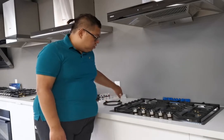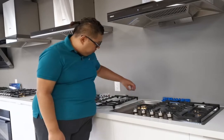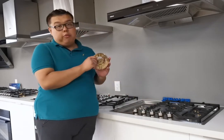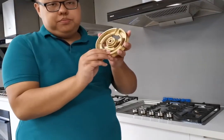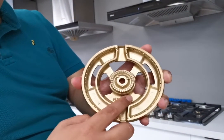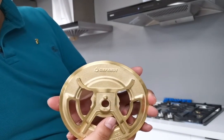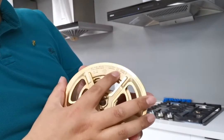Every part of this cooktop, we can get it out. Here is the iron fireball. We get all this out. Here is our copper burner. Here is our brand. Here is the brand of the burner. It's Defendi, and it is made in Italy.